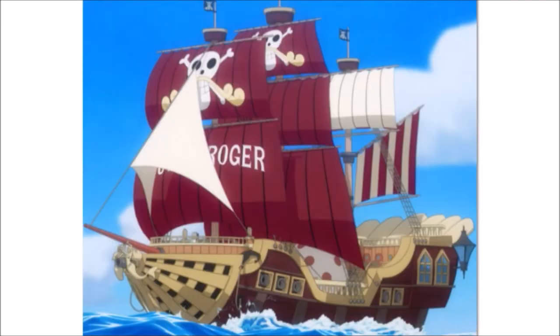Because made with the Treasure Tree Adam is the Oro Jackson, the ship of the Roger Pirates. And just like with Whitebeard, just like with Shanks, especially fitting for Shanks, the Oro Jackson is a very simple design that is just executed in a very grand fashion. This is the ship you would think that the King of the Pirates would travel on.